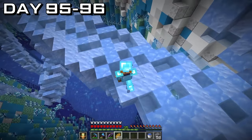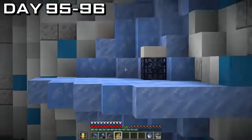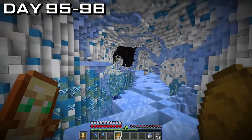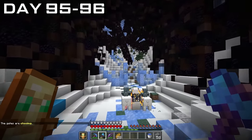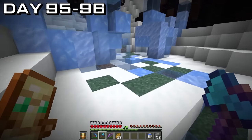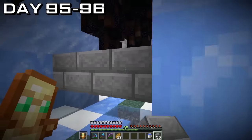Okay, it looks like there's a lot of water down there. Let's make sure I don't fall. And skeletons. Oh my God, this makes life so much harder. I'm just running past all you guys. Don't mind me. We've made it. Oh, what is it? These guys are riding polar bears. All right, I'm out. Peace out. It's nice knowing you guys. I'm gonna block you guys off here. Nice.